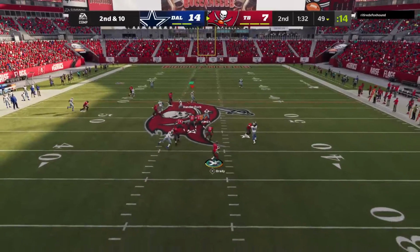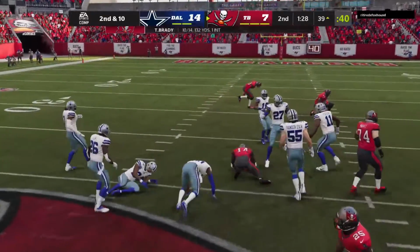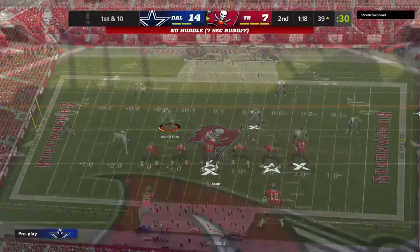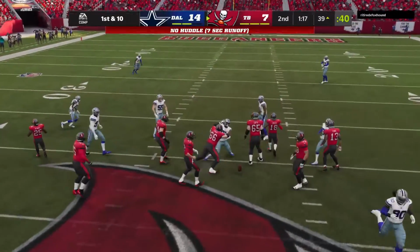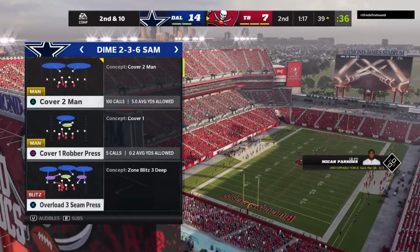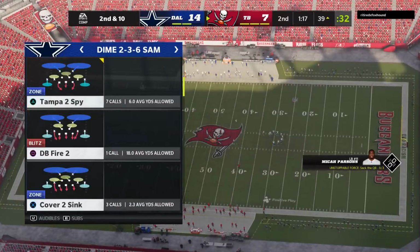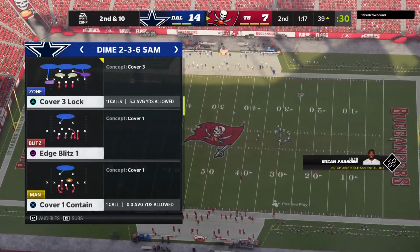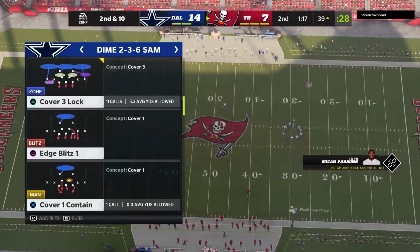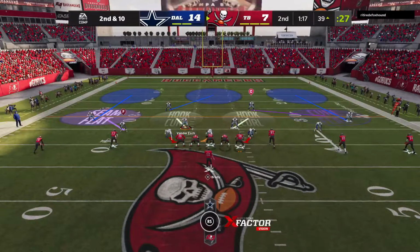Again, it's Brady. Over the middle, he finds Godwin complete. And he's going to have another first down here as the tackle's made at the Cowboys 39. 12 yards on back-to-back plays there, and that's another first down. Here's second and 10.